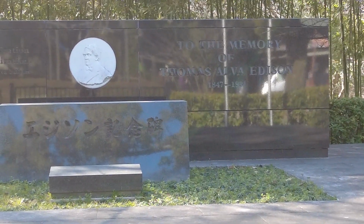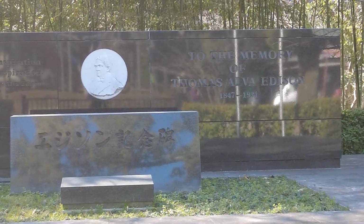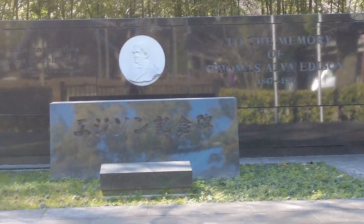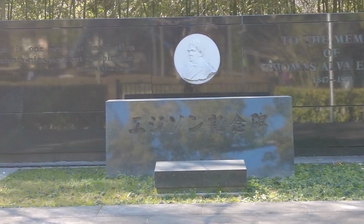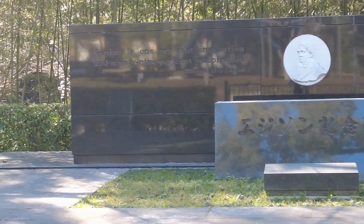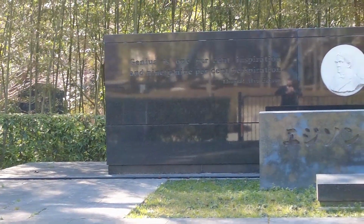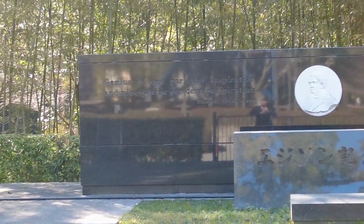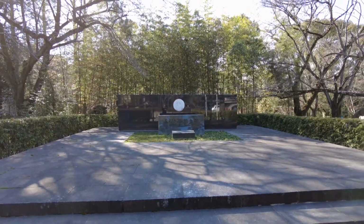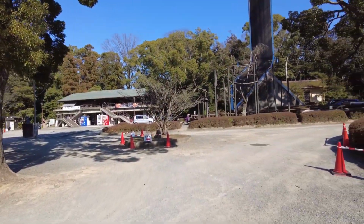So on the right-hand side, it says, to the memory of Thomas Alva Edison, 1847 to 1931. And in the middle in Japanese, it says the Edison Memorial. Then on the left-hand side, it's got his quote, genius is 1% inspiration and 99% perspiration. So anyway, that's one of his famous quotes. So yeah, little connection to Thomas Edison here in Yawata in Kyoto Prefecture.